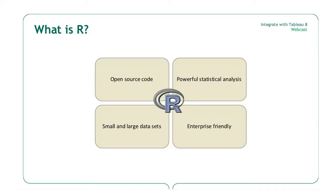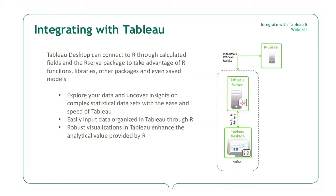In future releases of Tableau, we expect to move towards more of these analytical techniques being native to the suite. R can be called enterprise-friendly, as it can be scaled to large production-grade analytical platforms through the use of technologies like Revolution Analytics, which Maddie mentioned earlier on. For the demo today, however, we will be using RServe, which is a local R instance.